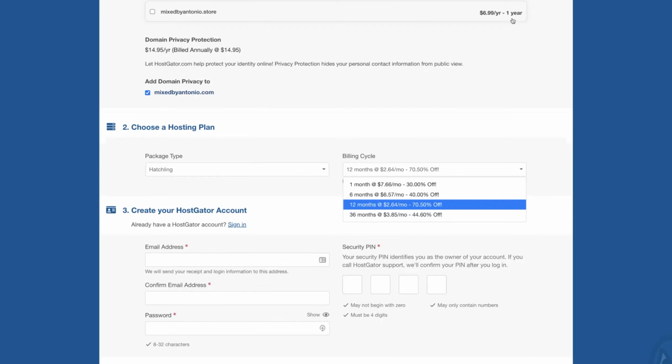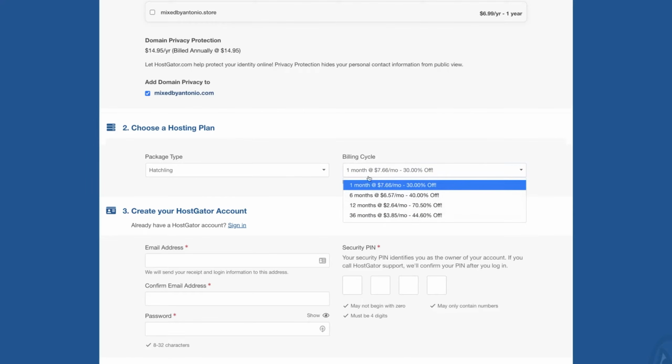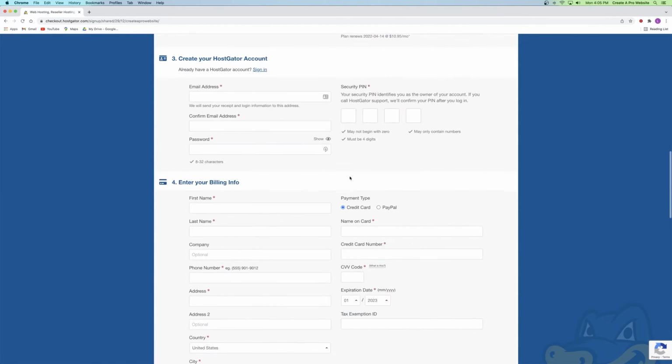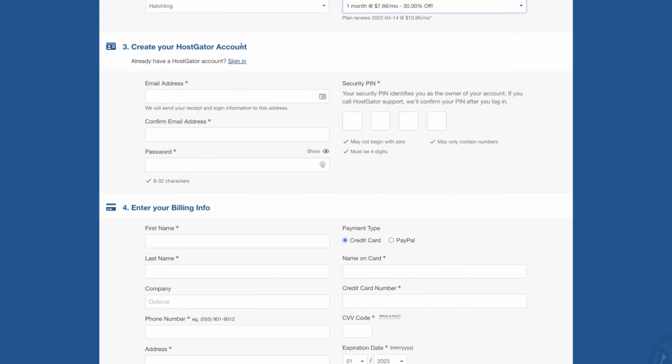It's important to keep in mind also that your domain registration is for 1 year. So you could do the 12 months here, which is obviously 1 year. And then you're going to get billed for your hosting plan as well as your domain registration at the same time. Also keep in mind that all of these months you're paying for upfront. So if I select the 36 months and scroll on down, you're going to notice that it's a lot more expensive because I'm paying for all 36 months upfront. So I'm going to scroll on down here to number 3, which is to create your HostGator account.